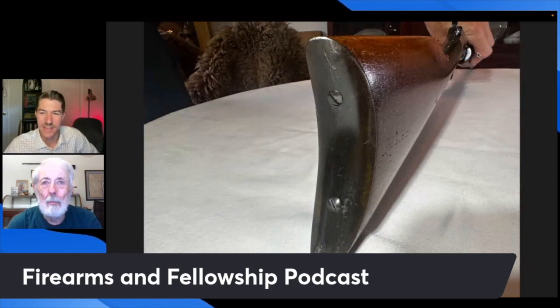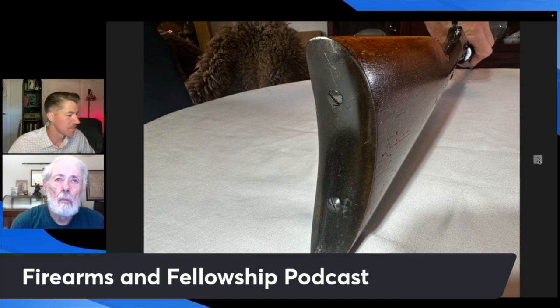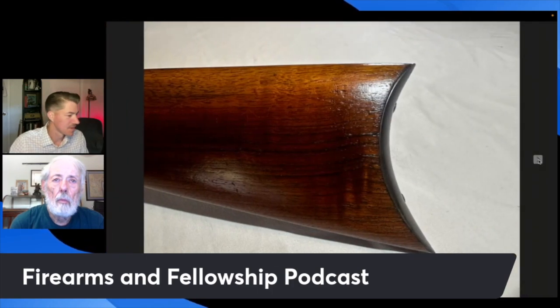The stock had to be fitted to that butt plate, so they serialized the butt plate, and then also under the tang, you will find a serial number. Now, this not being my rifle, I certainly didn't want to go digging into the tang, but I did ask him, do you mind if I put a screwdriver on this and find the serial number? And so we did. Really neat shaped buttstock there.